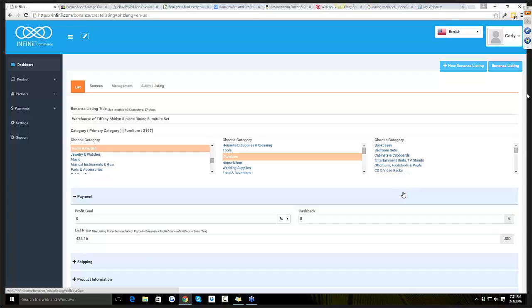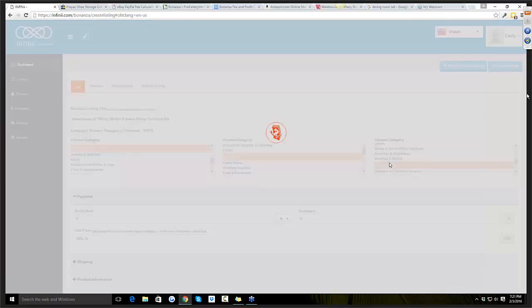Okay. So now what we're going to do is we're going to find the dining room set. And I think I passed it. Give me 1 second. Okay. Where did it go? There it is. Kind of small.